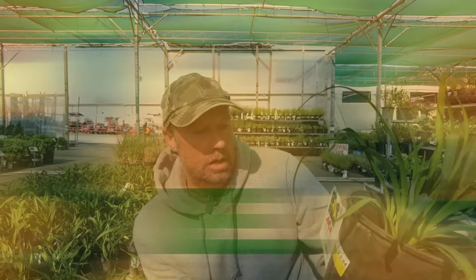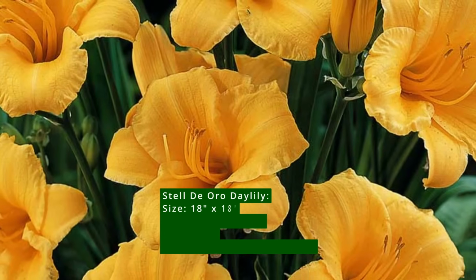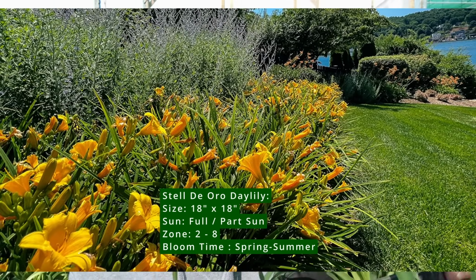This is a Stella d'Oro, and they're usually not very expensive, $9.84. We see these at Lowe's, probably in the $8 range a lot of the time. Stellas are more of an orangish yellow. I really like the Stella. It's an oldie but a goodie.